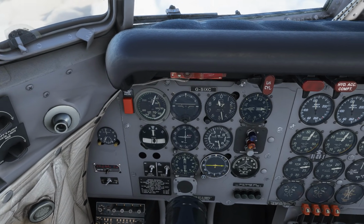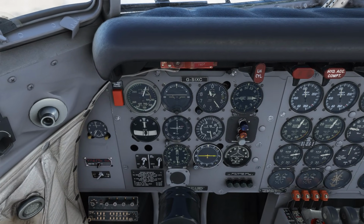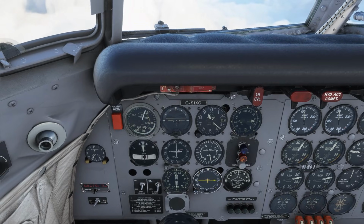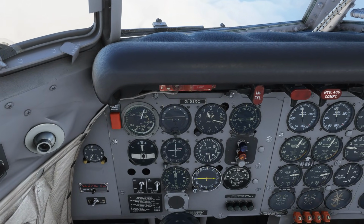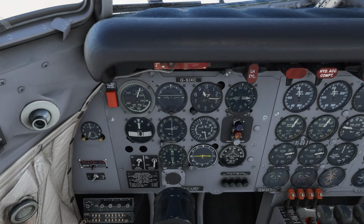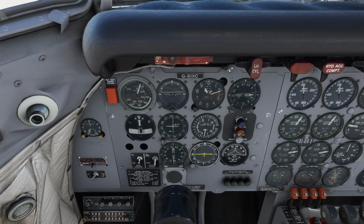We've got 57 at the moment. That's fine though, that's the direct distance to run. We're going to be flying a bit of a rough and ready DME arc, so plenty of distance. And whilst we're not too busy at the moment, we'll start getting the aircraft set up for the arrival.